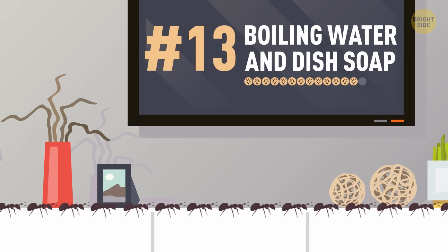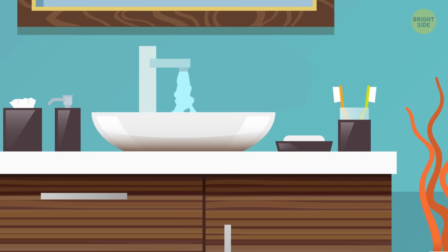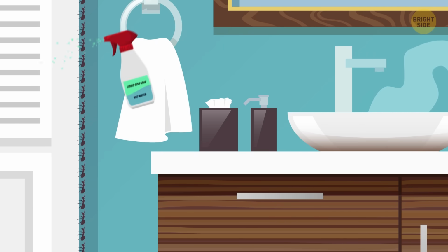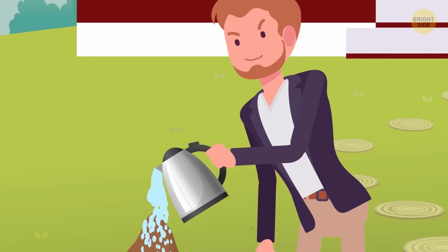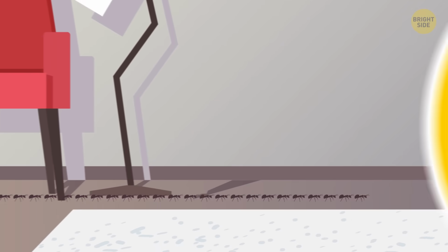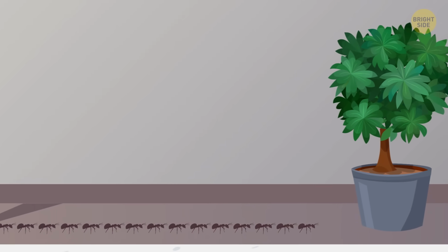Number 13. Boiling water and dish soap. Another ant secret they don't want you to know is that they just hate hot water. A spray bottle with water and liquid dish soap can help you get rid of visible ants. And even just pouring a kettle of boiling hot water directly onto their colony is more powerful than you can imagine.